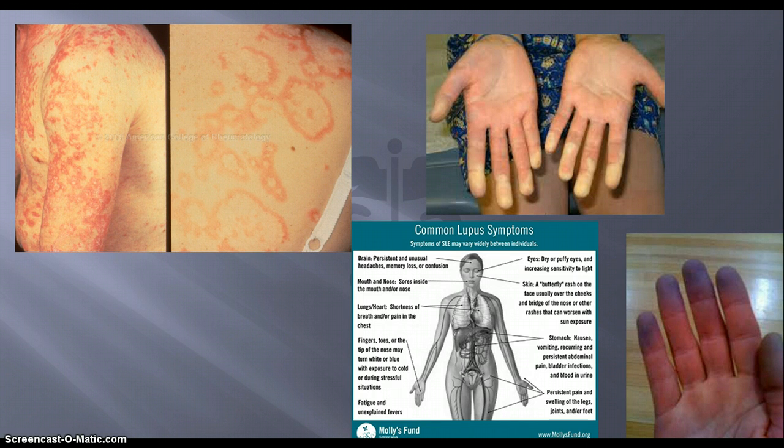And then here's a picture of those skin lesions. It's kind of like a mapping, and they just have like that ring around them. It's a very interesting looking rash, and it's quite singular. These lesions are quite singular to lupus.